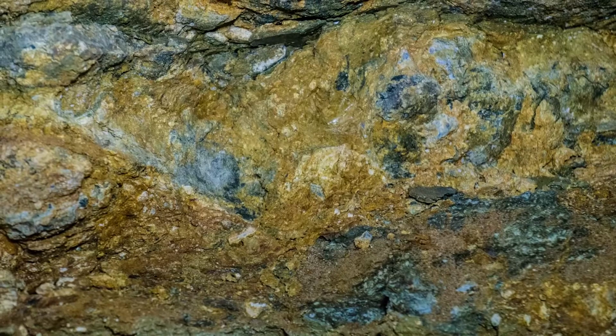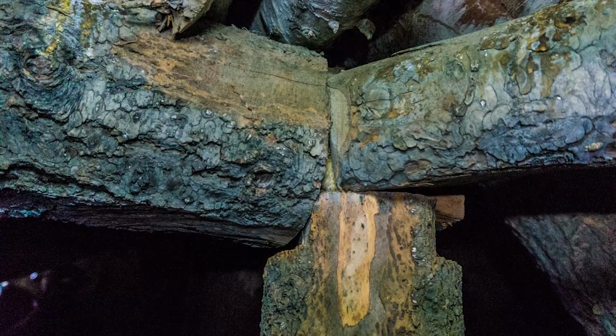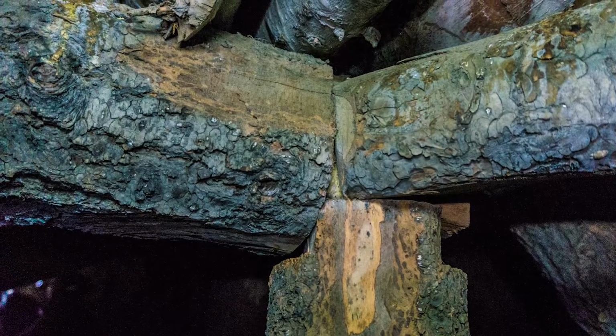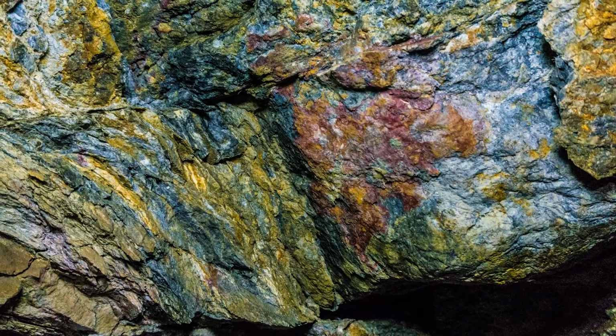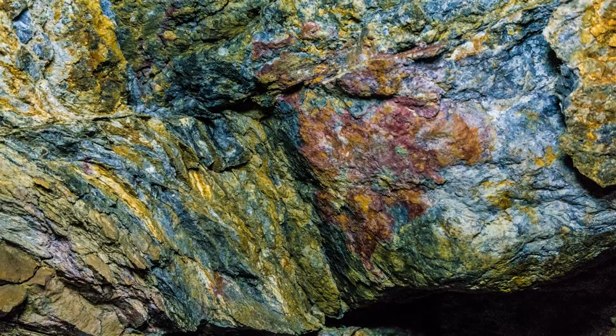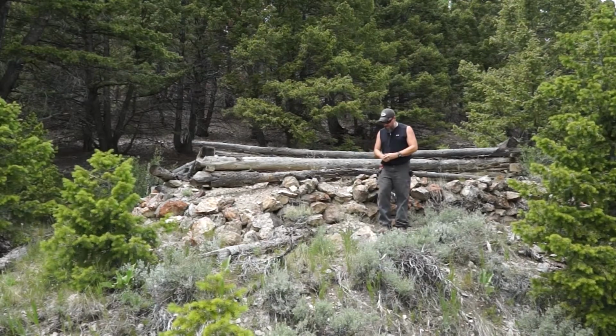There's 700-odd feet of workings there. A lot of stoping, a lot of big ore bodies. There's one section that you'll see in the pictures where the entire fault line, where a lot of gold is, has all been mined up, and it goes up 30, 40 feet. That's pretty awesome. But it goes to what we were talking about with the Silver Star here: it is a large mine complex.